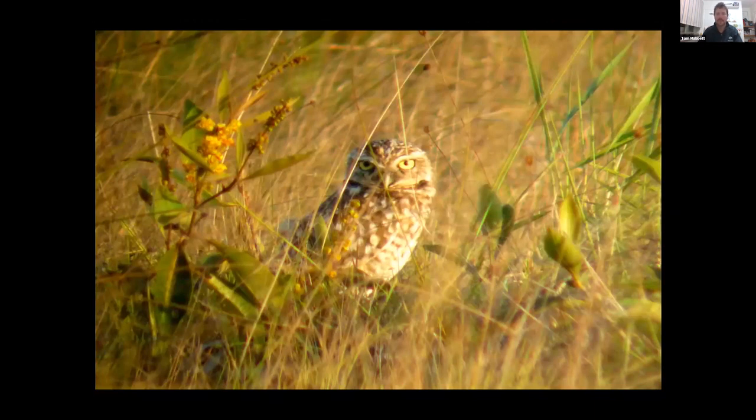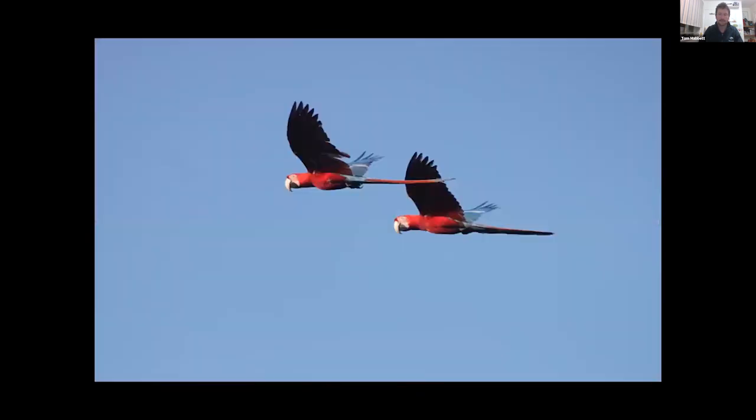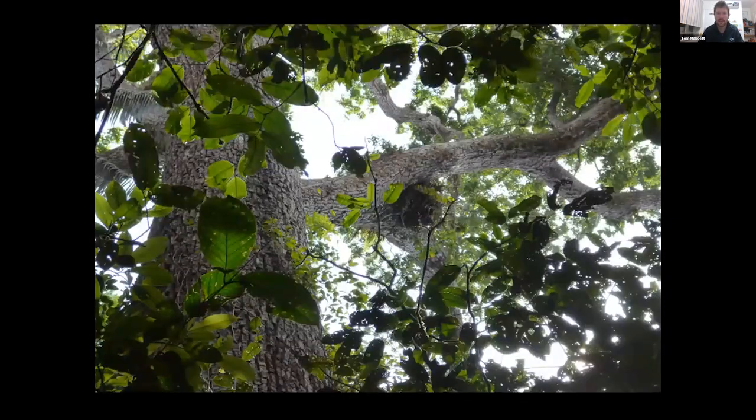Burrowing owl here, out in the grassland, buff-necked ibis, and southern lapwings. You're walking through this more open savannah land, and we've still got the typical rainforest species, red-and-blue macaw here, flying overhead. There's often an active harpy eagle nest from Surama.